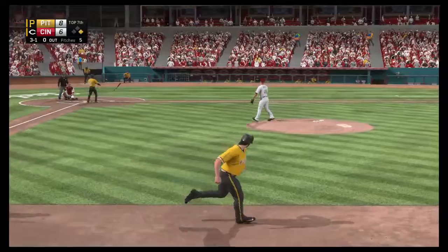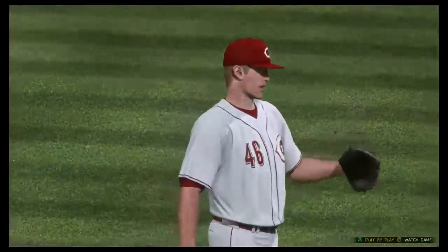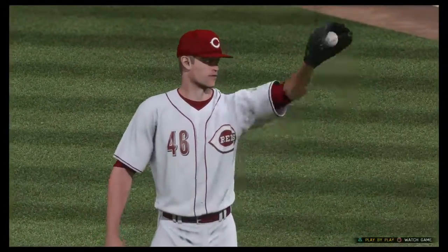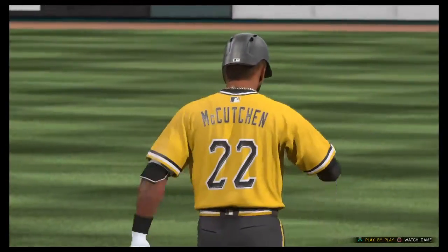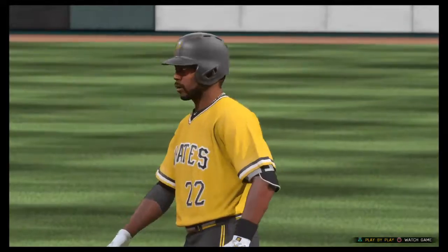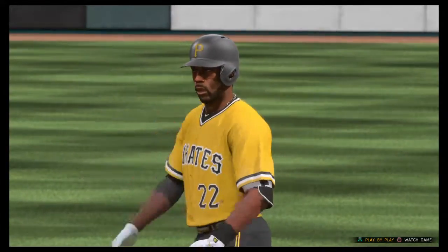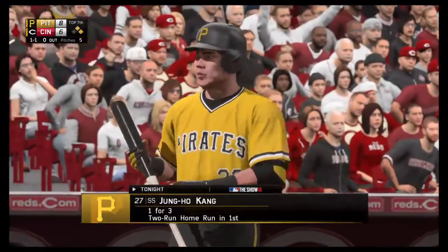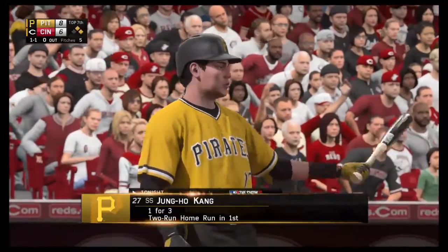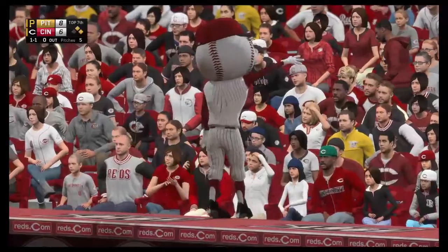McCutchen will take one that misses. It's ball four. It's hard to believe that for all the runs that have been scored, this is just their first walk of the ball game. What they've gotten, they've had to earn it, and they're going to get another base runner right now. Jung Ho Gong strides into the box now, launched one over the wall back in the opening frame.